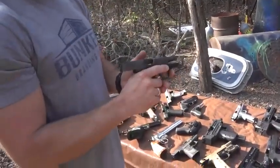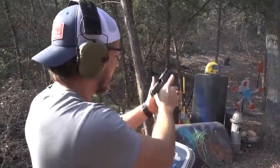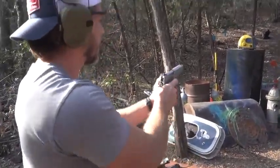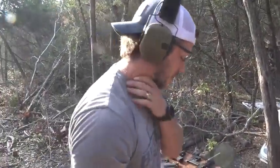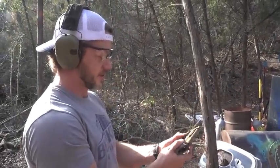This is a SIG P365, one of the best guns ever. This is the one that I carry the most. I love this gun. Desert Eagle 1911G, 45 ACP, great 1911. I love it. I'm not even through the first table, I'm tired. Beretta, this is the, shoot, I should know this.